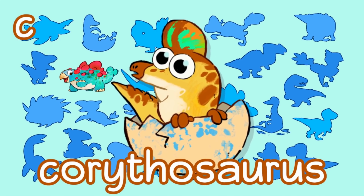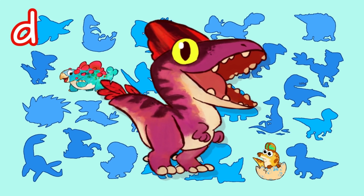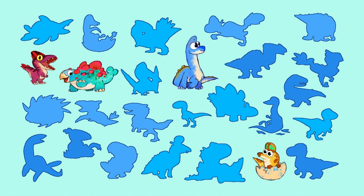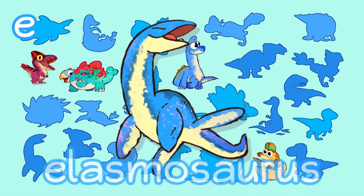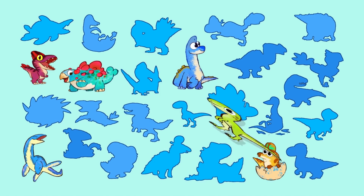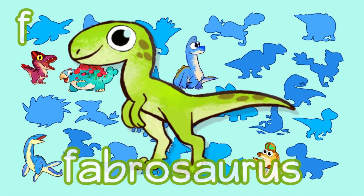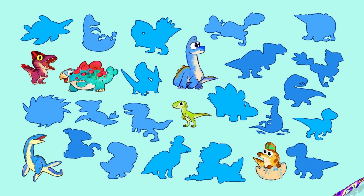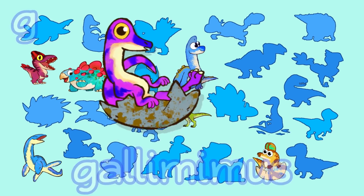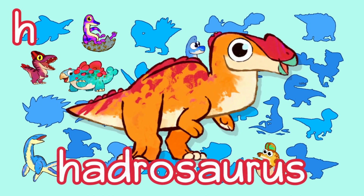C. A baby Corythosaurus. D. A baby Deinonychus. E. It's a baby Elasmosaurus. F. A baby Febrosaurus. G. It's a baby Gallimimus. H. Look, a baby Hadrosaurus.